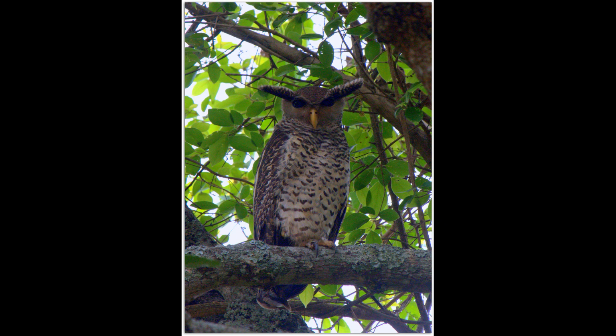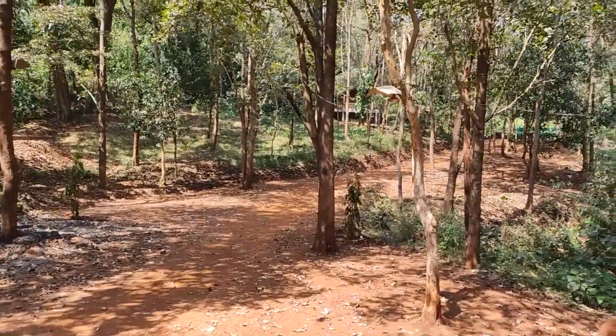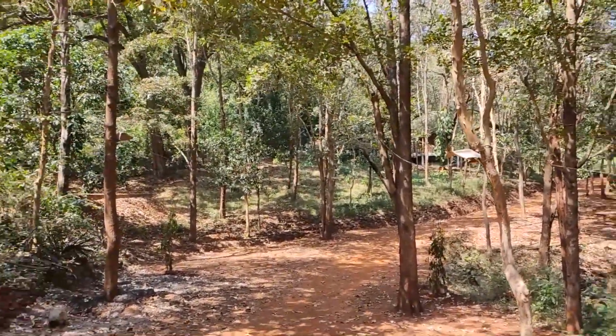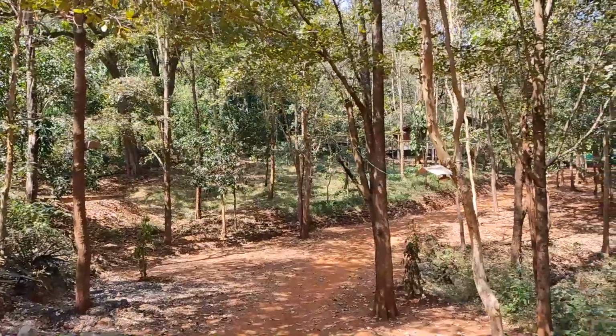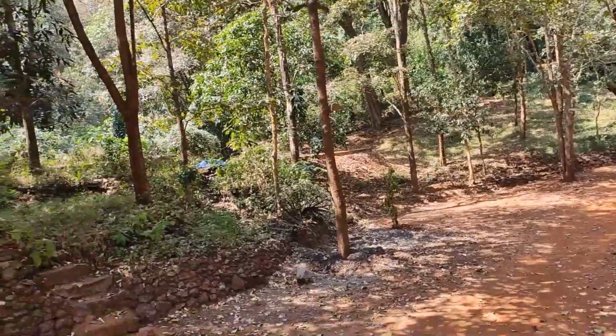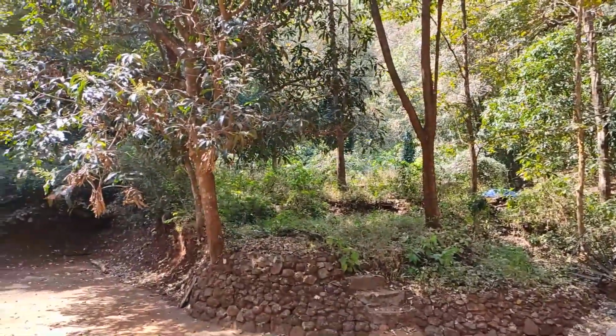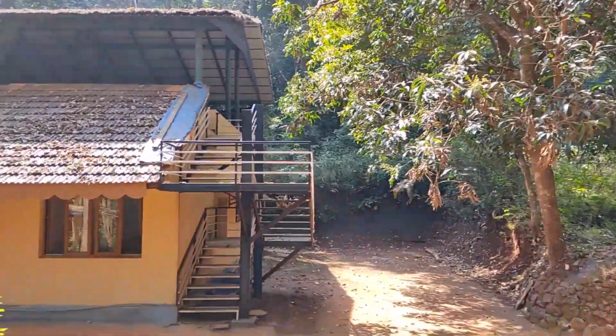We could not find the owl again, but we were happy that we saw it. The incident was very lucky as it was our last night here. I thought there were some birds which I want to see, like the Malabar Trogon and the Malabar Woodshrike, but I can't see all of them in one morning.